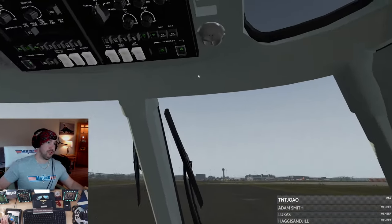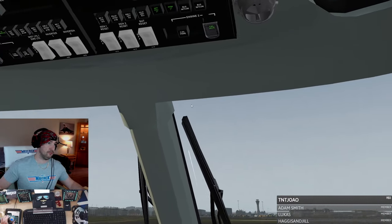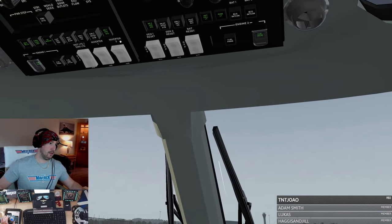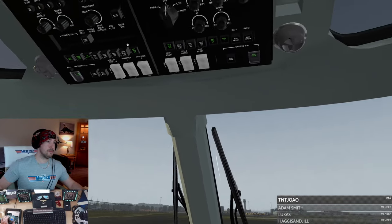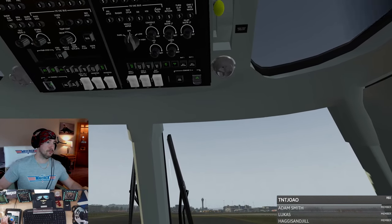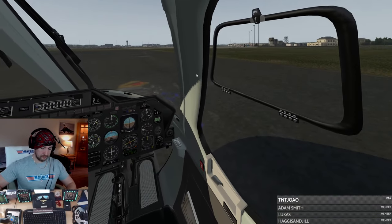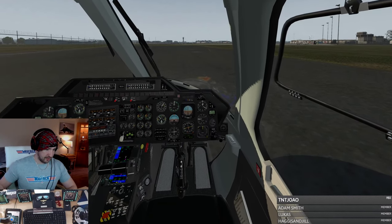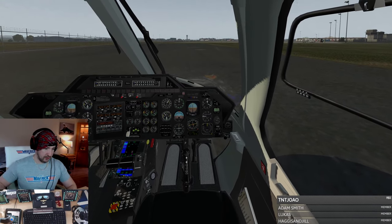Right, fuel primer off for two. Inverter on. Generator on. We take hydraulics for one and two now. 135.525 for Shannon Mike. Right, we want a VFR departure via the, have a look here, via the Bridges and Kelty VRP.